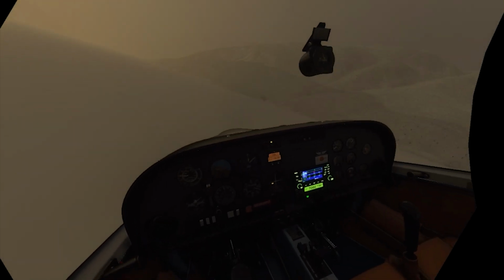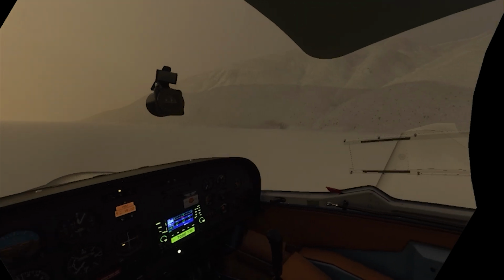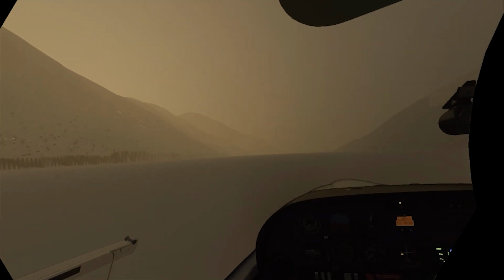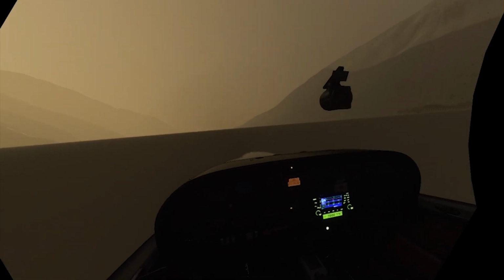Is this ice? This is ice right now. Whoa. Let's try to land here. Oh my. I have no feeling about how close the ground is. Oh, okay, we're here. We're here in the ice.